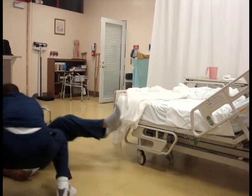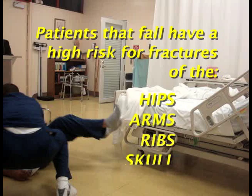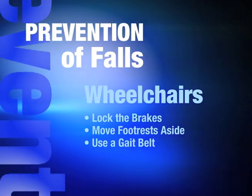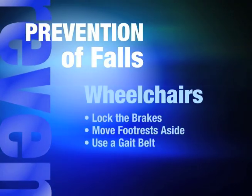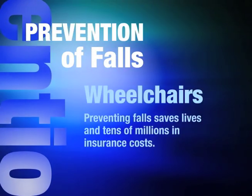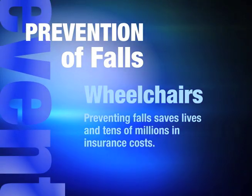Whoa! Serious injuries could be the result from falls caused by rollaway wheelchairs. Patients that fall have a high risk for fractures of the hips, arms, ribs, or skull. Before transferring a patient to a stretcher or wheelchair, make sure that you have the wheels locked and the footrests are cleared and out of the way to prevent falls. Preventing falls saves lives and tens of millions of dollars in insurance costs.